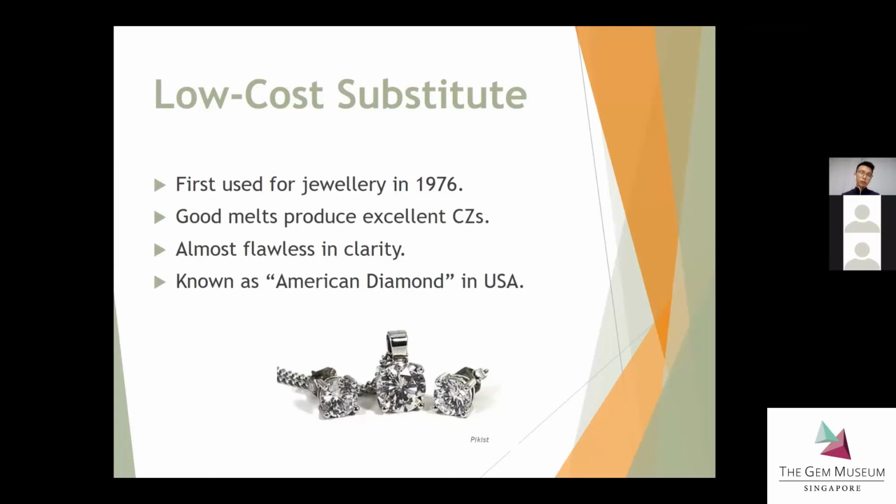And it proves to be a good investment, I would say, because it looks sparkly, has a low cost, and good melts produce excellent CZ, almost flawless in clarity and top color. Imagine a CZ with D flawless clarity as the quality of the CZ. So that is why people are still going for it. And actually, to be honest, the future market for CZ won't be slowing down soon because the market is still very big for CZ, and there are still many profits to reap from CZ.